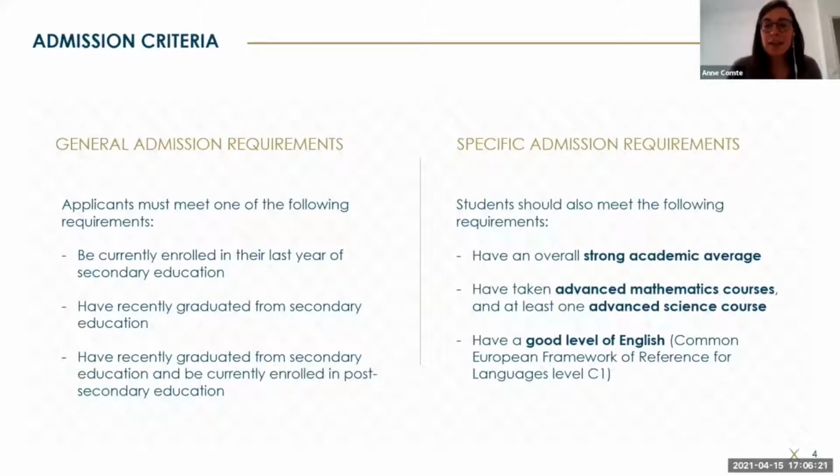And we are looking for specific admission requirements on top. So the first one is that students must have a very strong academic average, so be very good and have very good grades, and specifically in math and science. So we require students, depending on your high school curriculum, and we detail that a little bit later, to take advanced mathematics courses and at least one advanced science course.